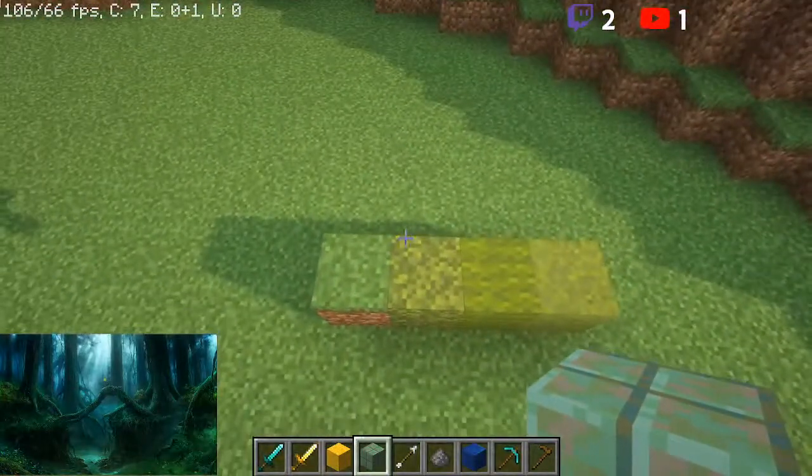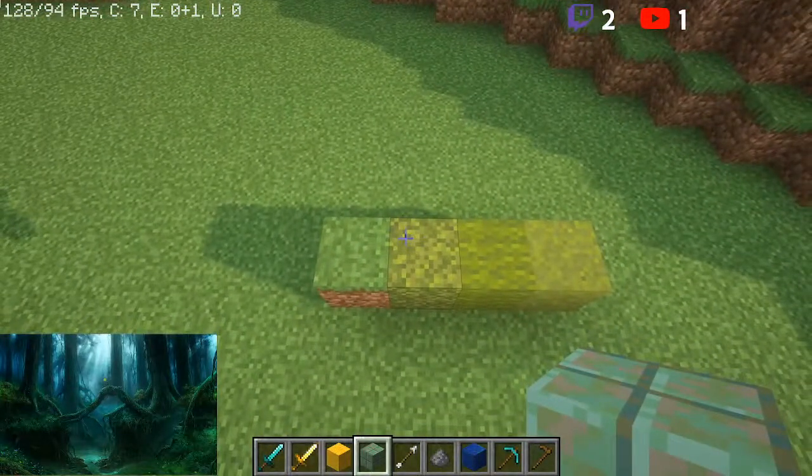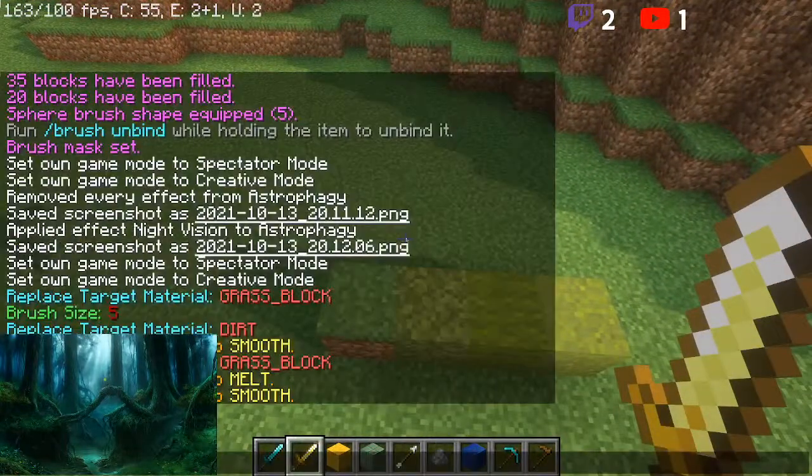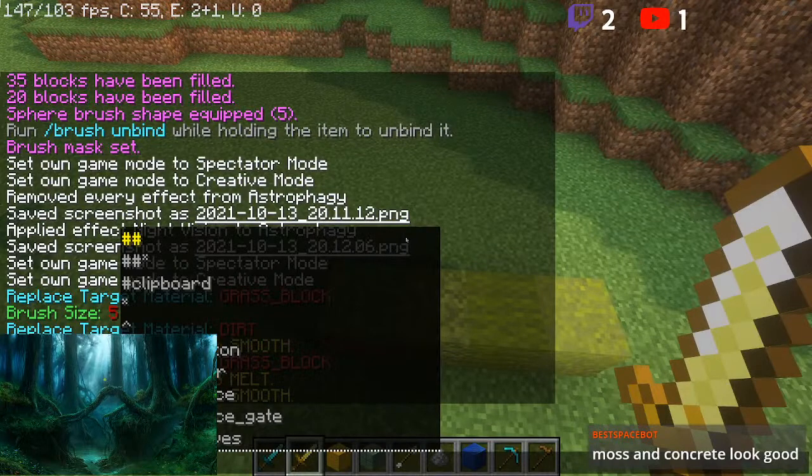So let's use these. I think this is a good mixture. And we'll paint some of this. So we'll say BR sphere. Gives us a sphere brush on our golden sword.